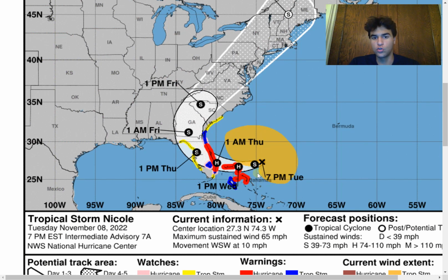Hurricane warnings are issued throughout some islands of the Bahamas and of course the coast of Florida. I'd say more likely than not, this will make landfall as a hurricane somewhere along the coast of Florida. So you need to take the right precautions along the coast.